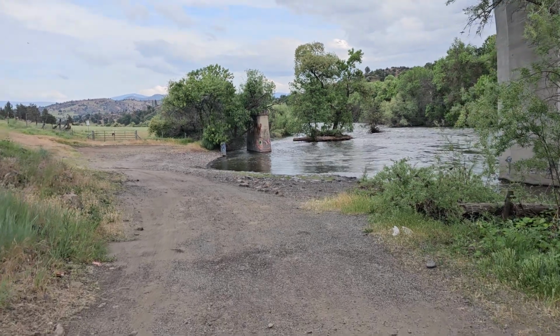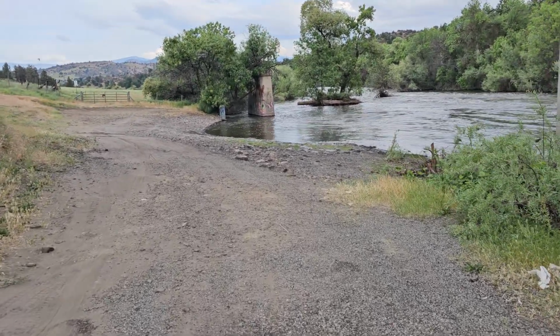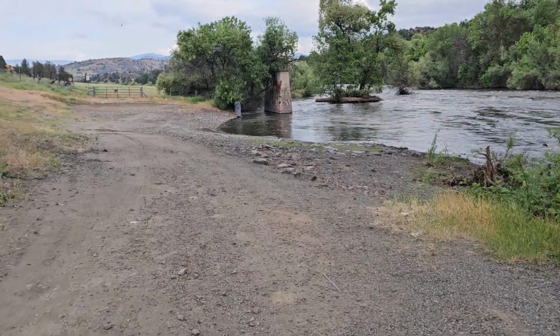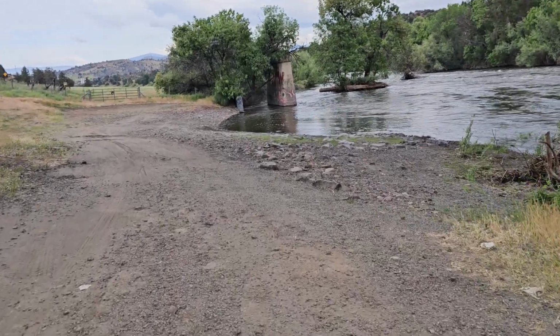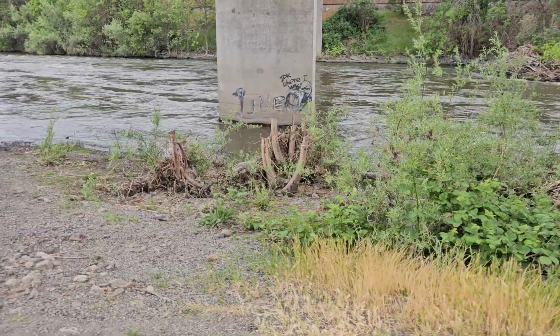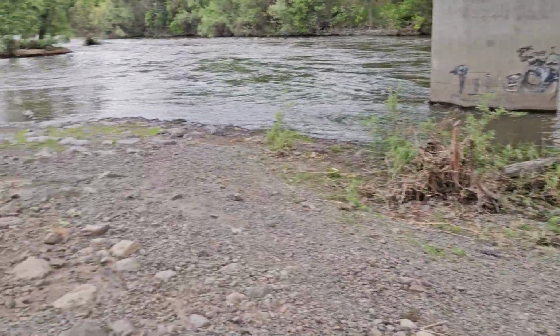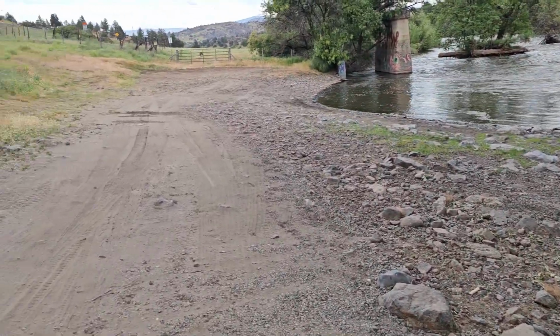Today is May 25th, 2025. I'm down here at Klamathon Bridge, underneath the bridge. Thought I'd come see what it's looking like today. It looks like they've been down here trimming and doing some pruning. River's definitely a lot lower than it used to be.